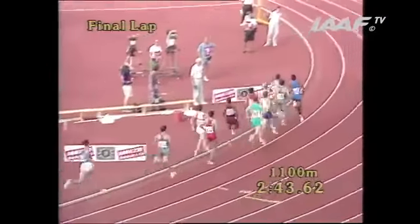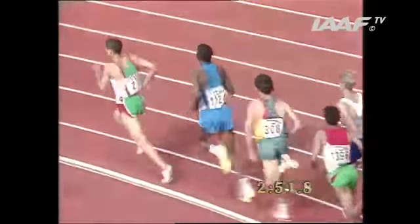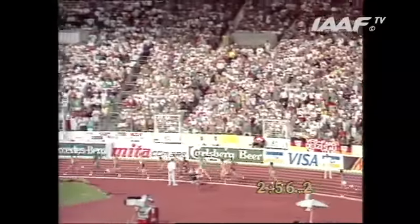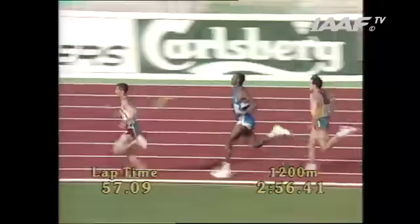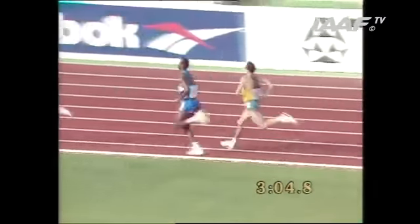2:43.62, it's not fast. Bili moves up on Cacho. That's a bad move for Cacho, letting Bili do that. He's going to have to run round Bili now to get at Morsley. Bili made a good move there. Yates in 4th. That lap was 57, but now they're really motoring down the back straight. Morsley dragging them all out, and he's taking yards out of Bili.